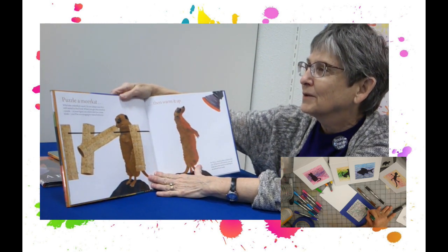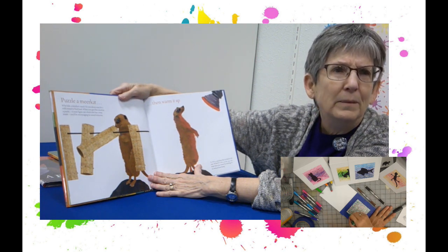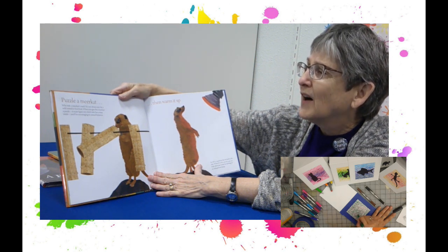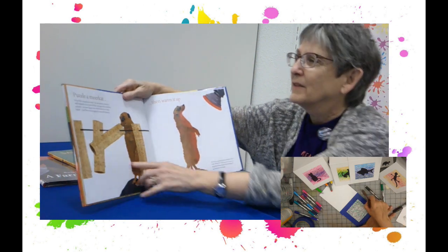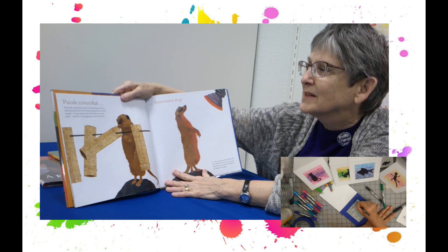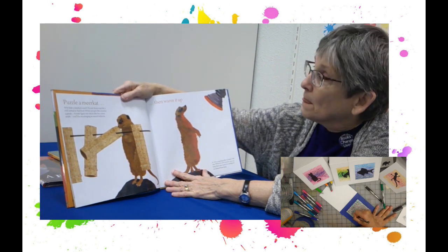Puzzle a meerkat. Why hide a meerkat snack? Well, because it's not always easy for a wild animal to find food. When you give this meerkat a puzzle, like this one, it has to figure out which tube has a treat inside. You'll be encouraging its natural behavior.